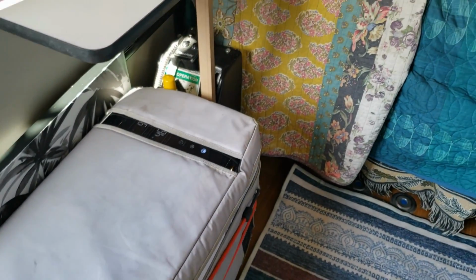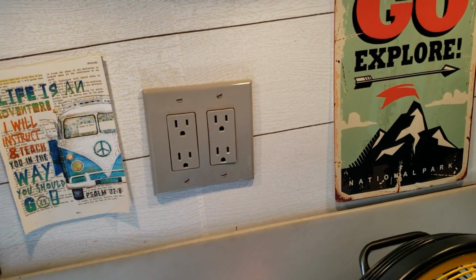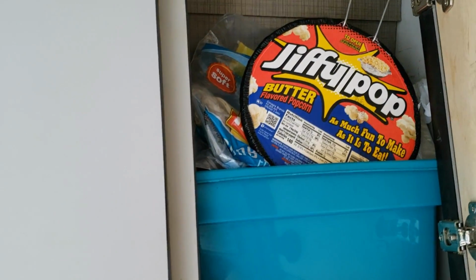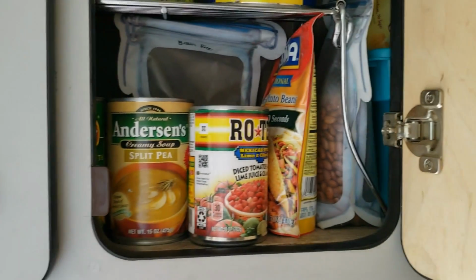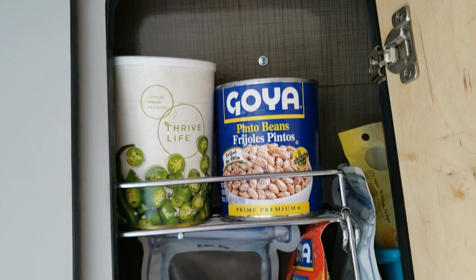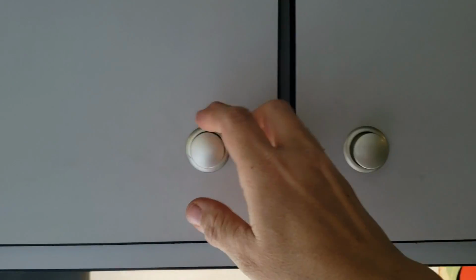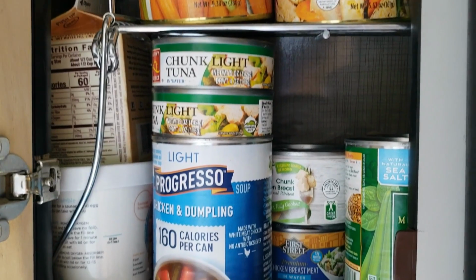And this is where we have our refrigerator most of the time. We also have shore plugs. And this is another upper cabinet that stores food. Lots of canned goods, freeze-dried foods, soups, all that kind of stuff goes here. Really, we do get quite a bit of food storage in this van.